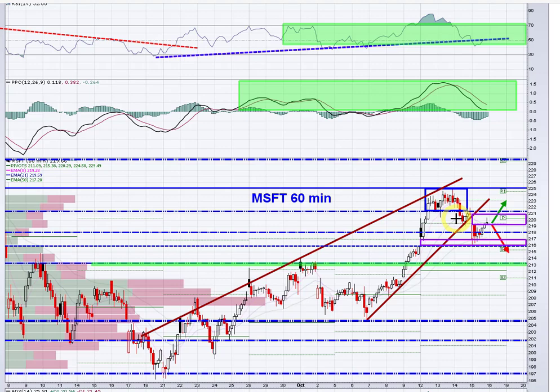Microsoft. Check out the RSI, bull mode, PPO, bull mode, flattening right at the 0 line, looking like it wants to curl up. I like that look.